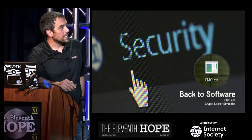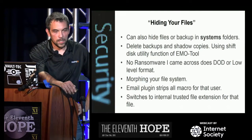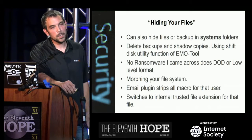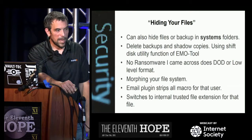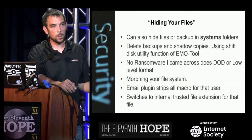And yeah, back to the software, back to Emo. I have some other Cryptolocker simulators. It was originally something from before I worked for Rapid7. It was one of the things we'd include in some of our pen tests. Some of the smaller customers loved it, the ones that didn't do backups properly. They would want to see how far Cryptolocker or some of the other malware would actually get in their file system.